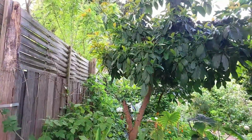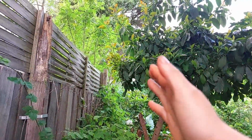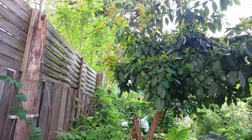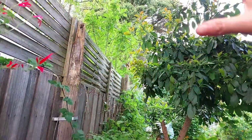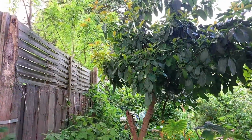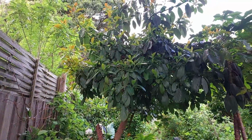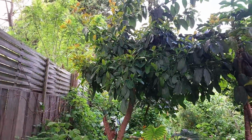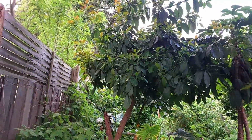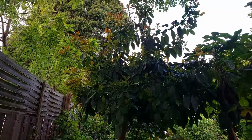You can see better from this angle how we've pruned this avocado tree away from the fence. I think we need to do a bit more pruning because it's starting to head that way again. But before, when it got attacked by the possum, it was right over the fence. So that was a perfect jumping distance for the possum. Now we're just trying to deter it from going for our tree, and hopefully it goes for something else. It seems to have worked for the past 3 years. So just keeping things away from the fence line can make a big difference if you're having pest problems.